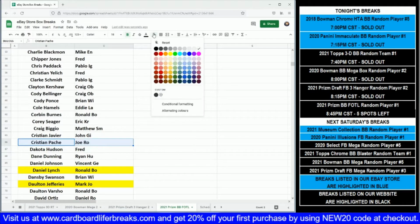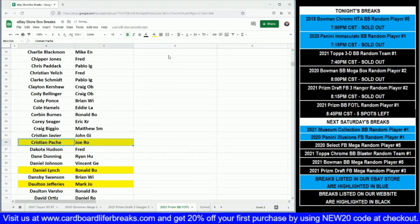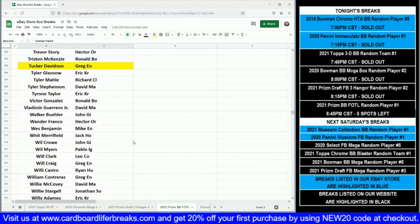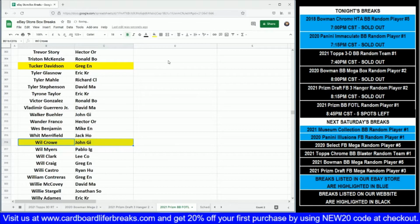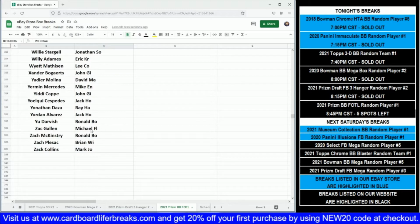And that goes to Joe. Congrats on that, Joe. And then next is Will Crowe. And that goes to John. Doubling up. Congrats on that. And then the next is Zach McKinstry. And that goes to Ronald. And I believe he also had a Prism Parallel as well. So congrats on both of those, Ronald.